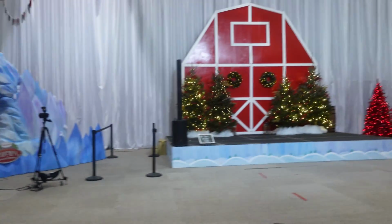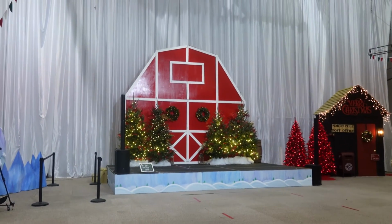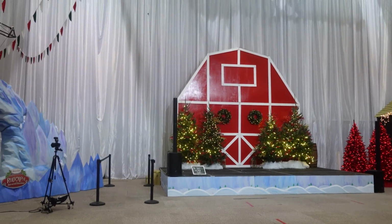This is very similar to what Wild Adventures has also, that we did last night. And there's a stage, so they must have some performances. Previous years they've had some great performances in here.